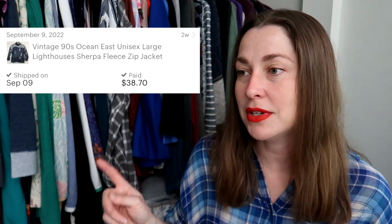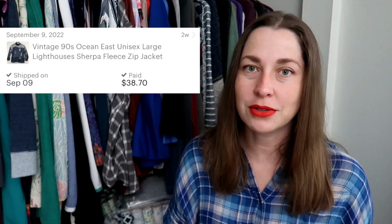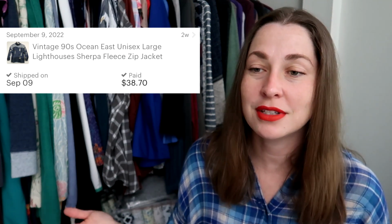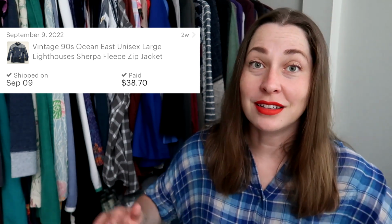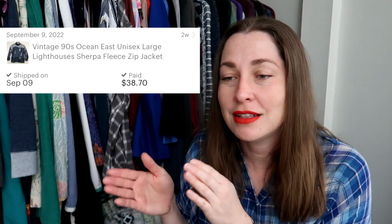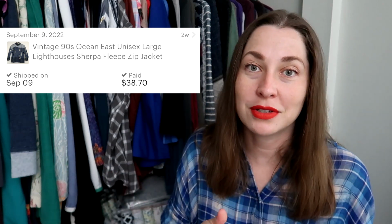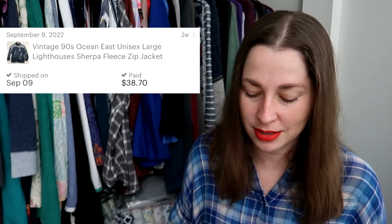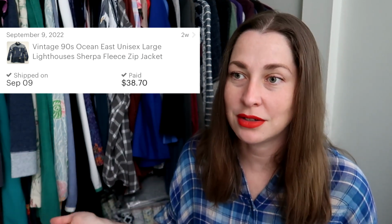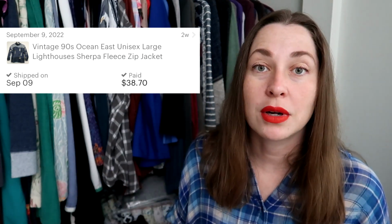I sold this vintage fleece lighthouse thing that I got at the Air Force retiree's house. That man had a lot of clothes, and he had one tiny hall closet that still had his past wife's clothes in it, and this was in that closet. There wasn't really much in there, but this was in there. So I picked this up for less than a dollar.